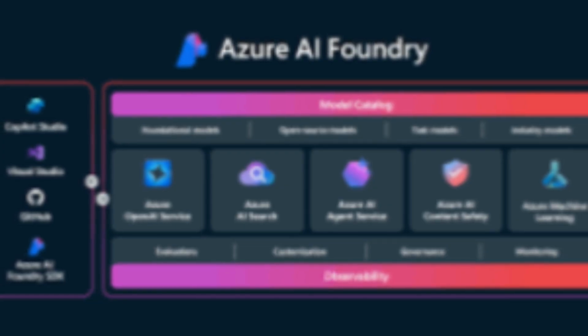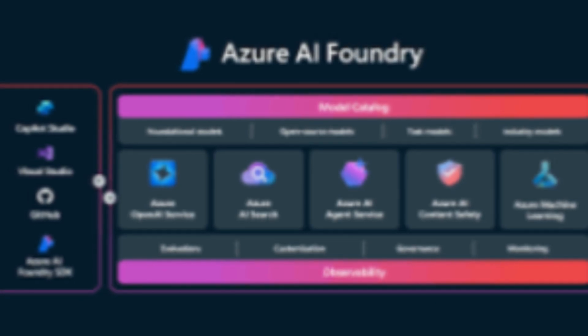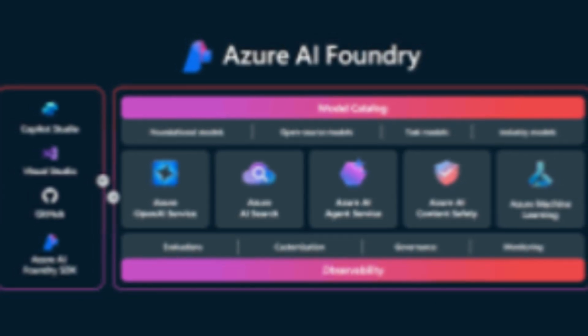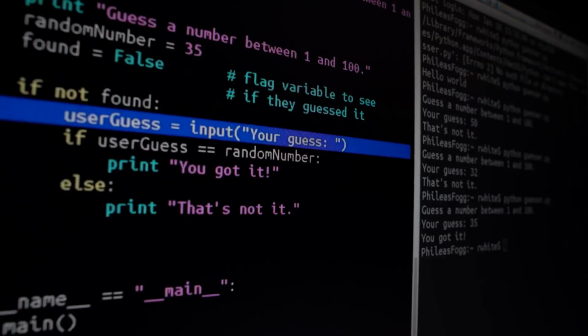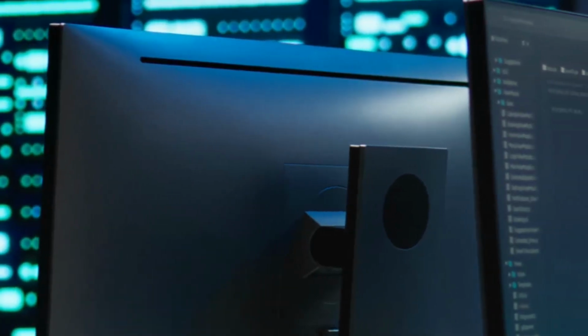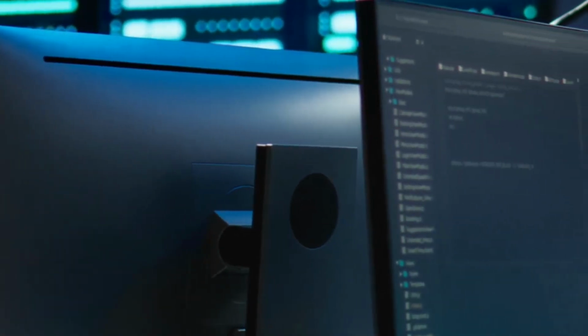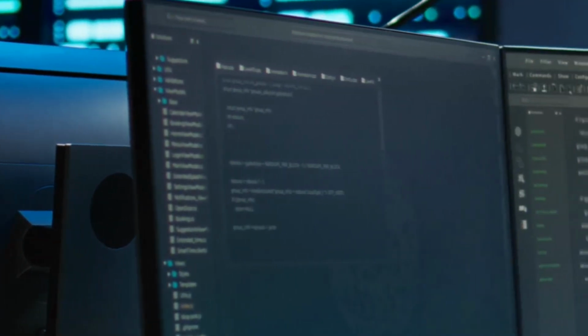Microsoft is keenly aware that the most powerful platform on Earth is useless if it's a pain to use. That's why they've gone all in on the developer experience, and it really shows. The biggest news here is the brand new Azure AI Foundry extension for Visual Studio Code. You can now build, test, and deploy your models and agents right from the IDE you're already in all day. No more switching back and forth.